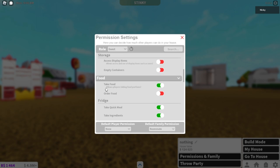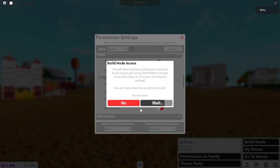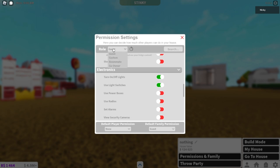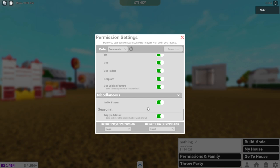Like, see, you can allow players to take food options, take quick meals, take ingredients. So you can just turn that off for roommates, and no roommate will be able to go into your refrigerator anymore. And I think you could also do that with co-owners. So right here, if you do co-owner, this will allow players joining your family to build on your plot. So now this will be default family permissions. Obviously, go to guests and stuff. So this will basically be permission settings, and it'll be roommate.